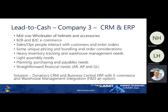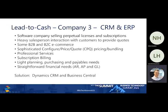Their solution is Dynamics CRM with some customizations, and Business Central ERP on the back end with e-commerce and warehouse management integration. I'm going to skip over this one. This is a software company that is also looking at a full stack CRM and ERP implementation.